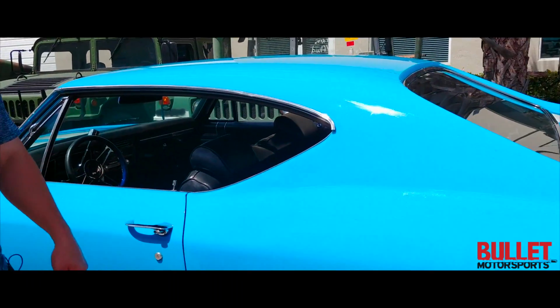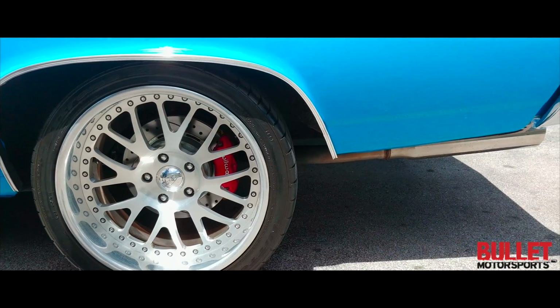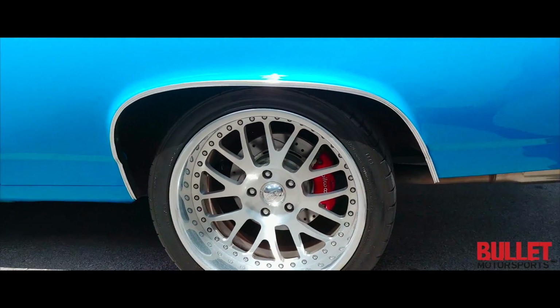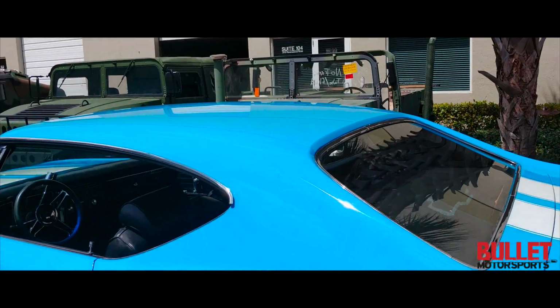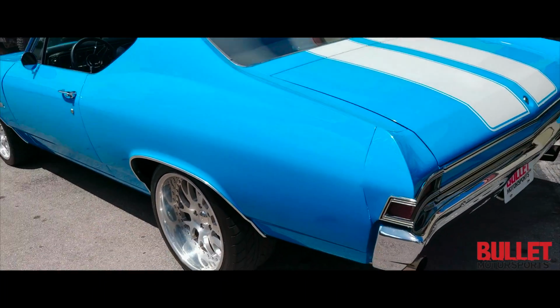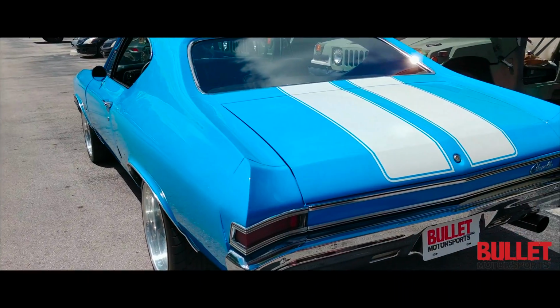Underneath the car, it's extremely nice. I don't see any issues with it. Wheels are staggered, so they're wider in the rear and they look unbelievable. Quarter panels look great. The roof line looks great. There's no dents in it. All of the brightwork and bumpers look brand new. All the chrome looks great.